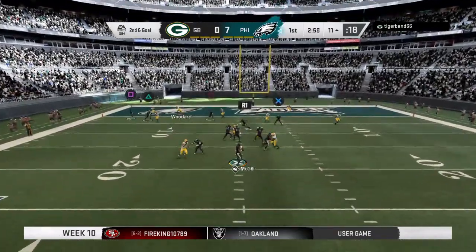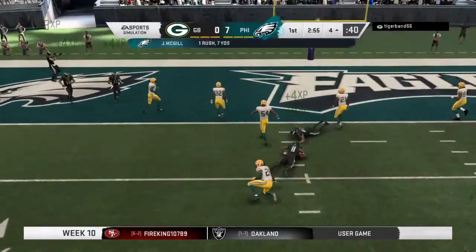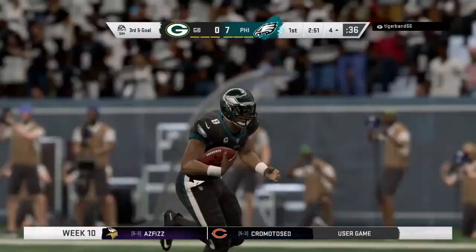2nd and 11. Being chased out left. And the stop will come inside the 5 at the 4. Give him 7 there on the tuck and run, and they're in better shape now for 3rd.